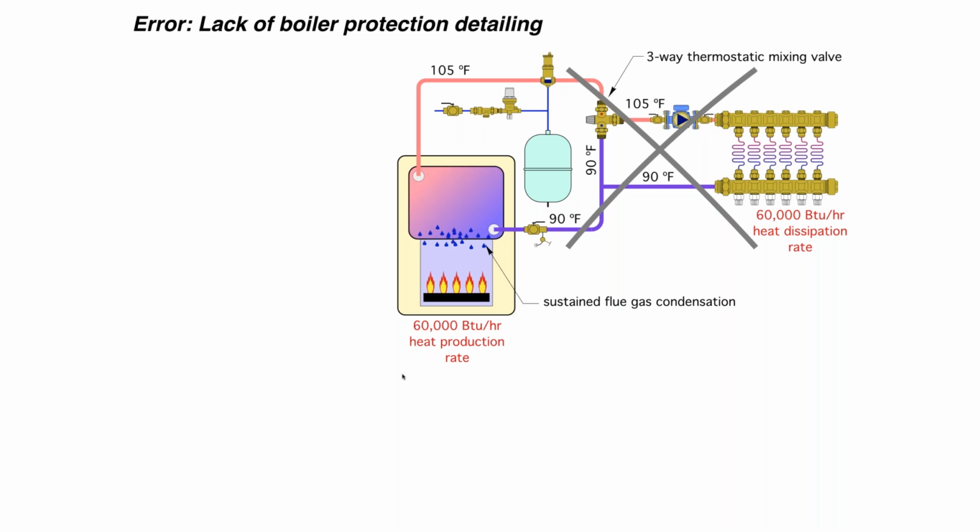All right, so the last find the fix here would be a system that lacks boiler protection. Now we're talking about conventional boilers in this. We're not talking about mod cons here. So if you're working with cast iron, steel fire tube, or copper water tube boilers, those boilers are not designed to operate with sustained flue gas condensation.